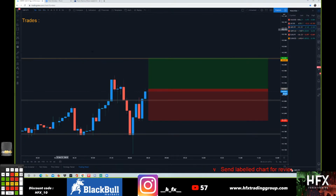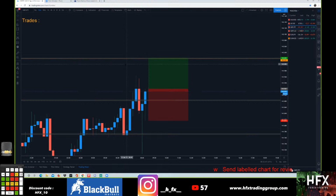Take a look at the 5 minute, because I suppose if we do break this 5 minute low, it doesn't make sense for price to do that. So this could be an area where we're going to close positions, but let's just wait, let it play out for a second here.